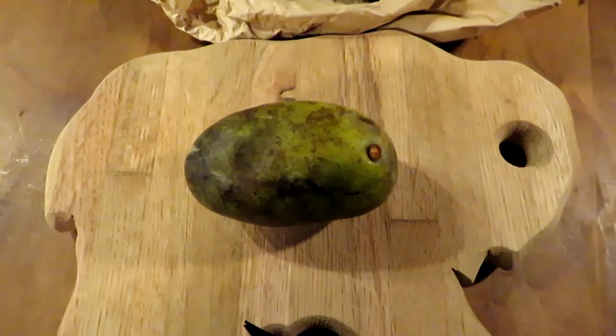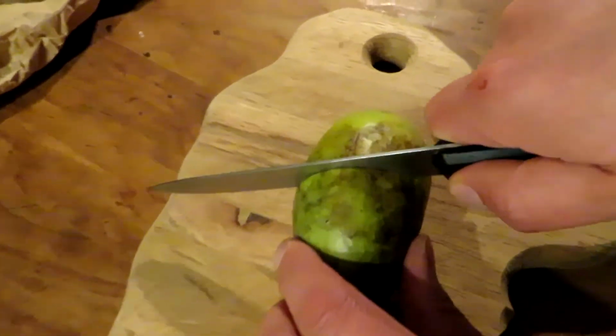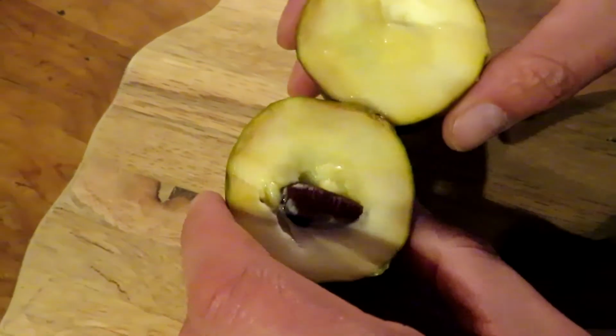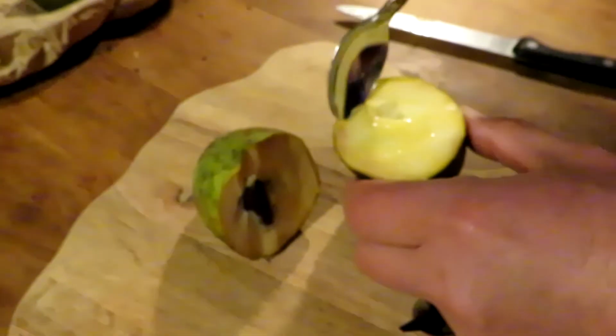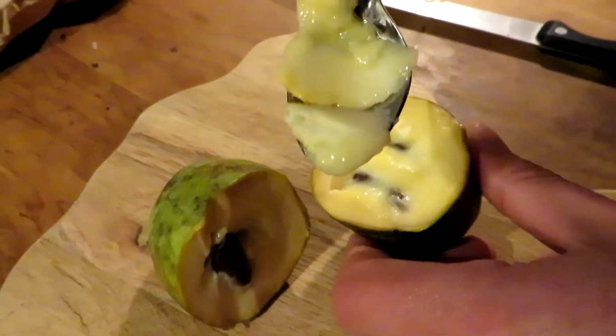So we're going to cut this one. Alright, so we'll go ahead and slice. Here's the moment of truth. Homegrown backyard pawpaw. Doesn't look bad. We'll take a taste test. Let's come in. Flush. Scoop's nice.